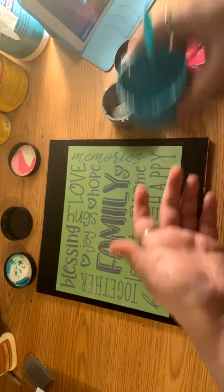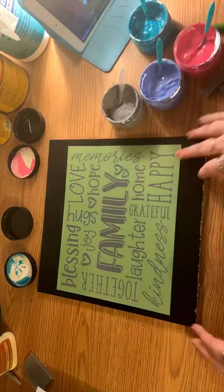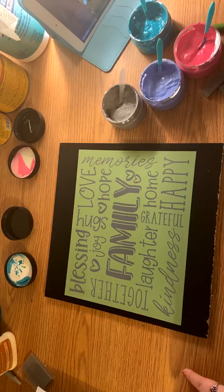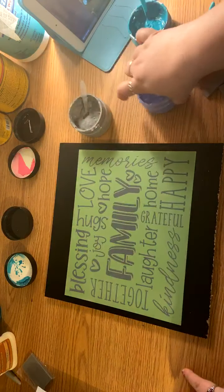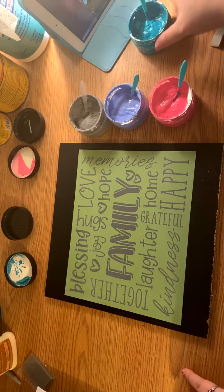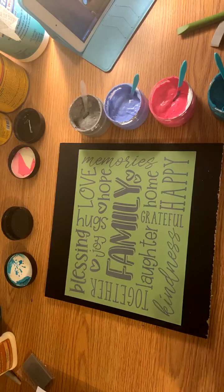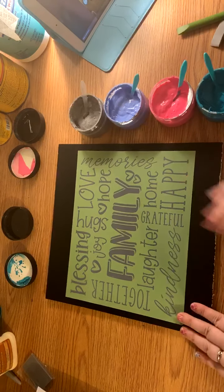Okay, so if we're going to ombre, we will start with our gray, then our purple, then our pink, and we'll end with teal. How does that sound? Does that sound good? Okay, we're going to try this. We're going to see how this works. Not real sure, but we'll find out.